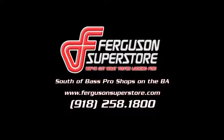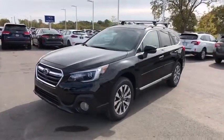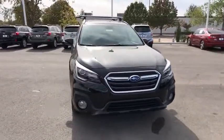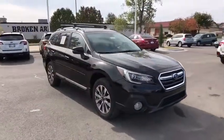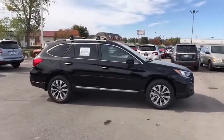Ferguson Superstore. The 2018 Outback. Take the go-anywhere capability of all-wheel drive and plenty of room for cargo and companions, and you've got the Subaru Outback. Let the adventure begin. Here are some of this vehicle's great options.